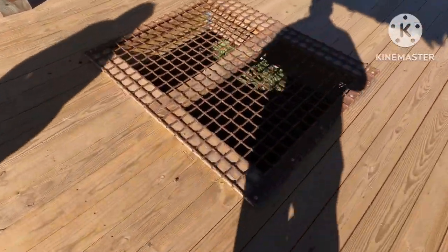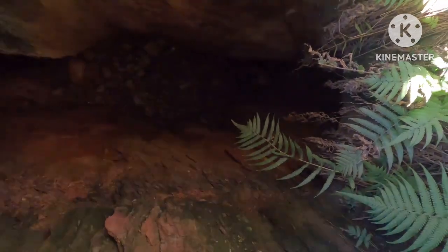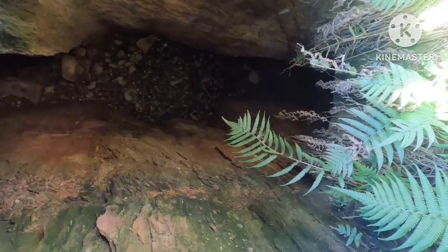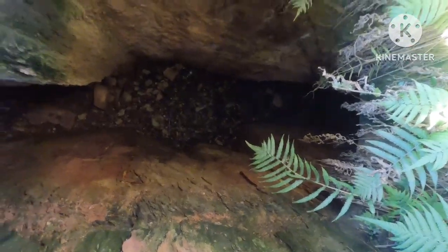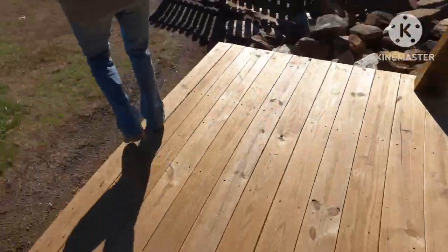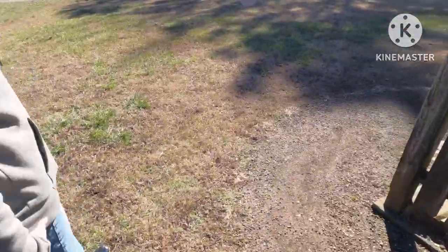This must be the shaft. Don't drop your sunglasses down in there. Oh man, I think I see gold down in there. Do you see that? Goodness, I wish we could get down in there. There's a hole right there, down in there going that way. Ain't that something? That is so neat right there. Maybe we can see down in there.